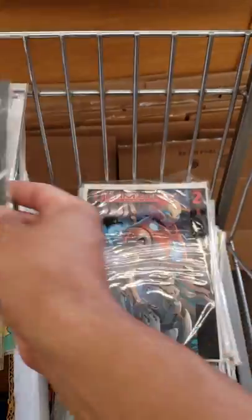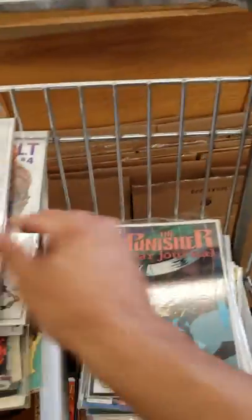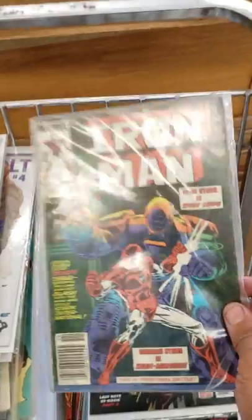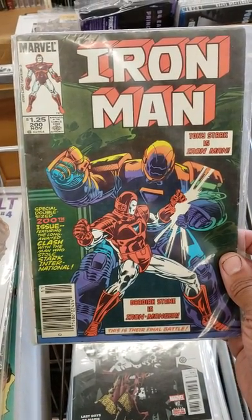Yeah, none of these are priced yet. Ultimates number 2. Punisher War Journal number 11. Some of them aren't worth that much, but some of them are. Like this one. This one might be, I guess, because it's an order two. Iron Man 200, that's cool.